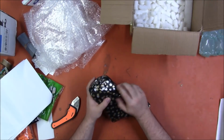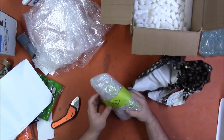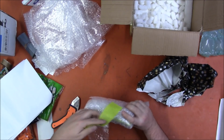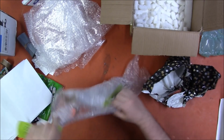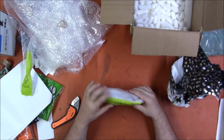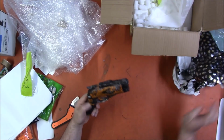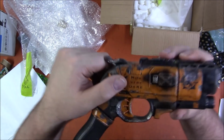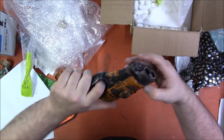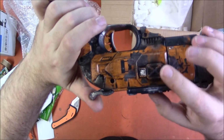Well, what do we got in here? Pull. Give me the thing. Pull. Oh, would you look at that? How very dare you? And my logo, all with the X. There it is, the X on the vents.